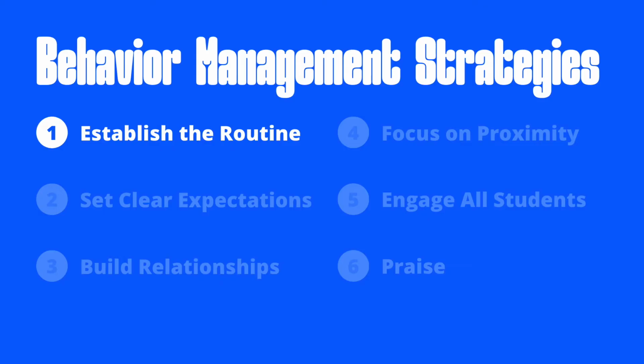Number one, set the routine. Emphasize the importance of routines to your staff. The class should have a rhythm or flow to it that is expected and known by students. So, how does class start? Do students know how to transition between segments of class? Do they understand routines for asking for supplies or hall passes if they need help?